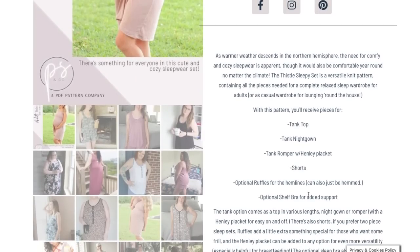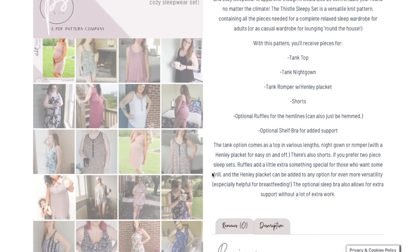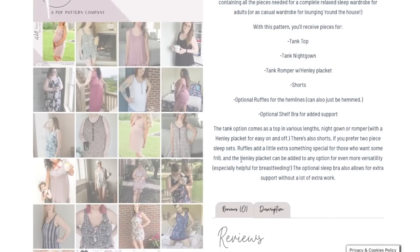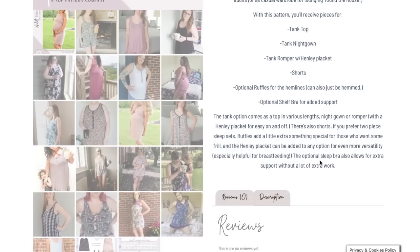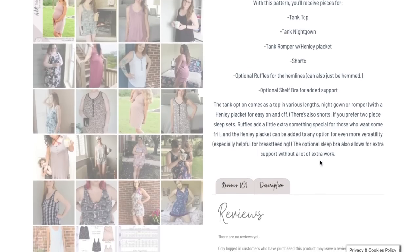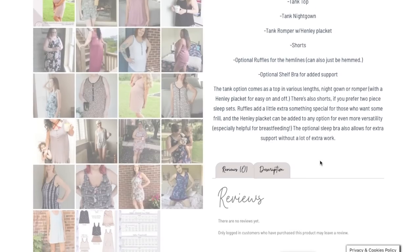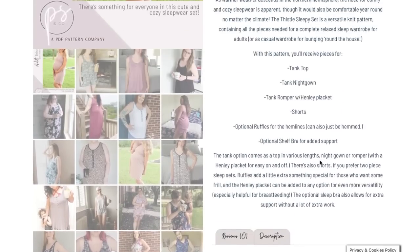Shelf bra added for added support. Optional ruffles. We went through all of this. The tank comes in various lengths, nightgown or romper with a Henley placket for easy on and off. There's also shorts if you prefer two-piece sleep sets. Ruffles add a little extra something. And the Henley placket can be added to any option for even more versatility, especially helpful for breastfeeding. The optional sleep bra also allows for extra support without a lot of extra work. Fun. Thoughtful.